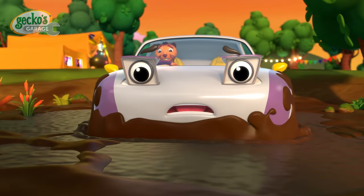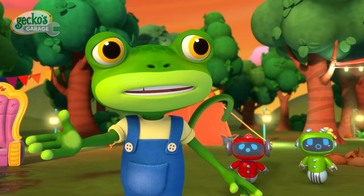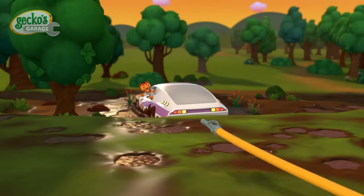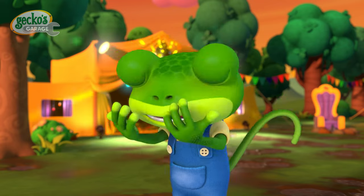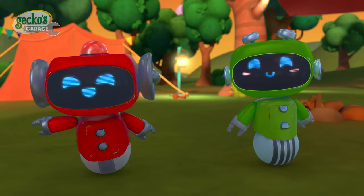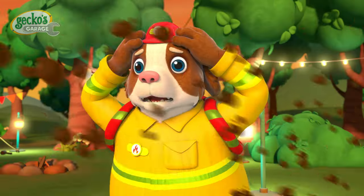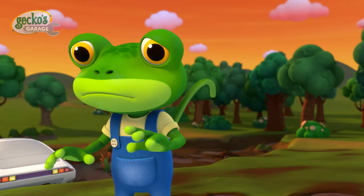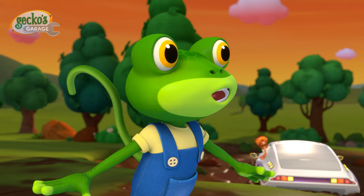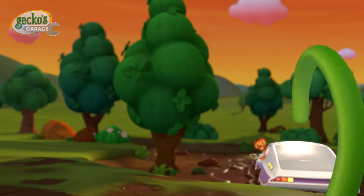We're stuck. Oh, no. Mr. Weasel's stuck in the bog. We have to help him. Grab onto Fiona's hose. Oh, no. It won't reach. Fiona, can you drive any closer? Uh-oh! Fiona's wheels are spinning in the slippery mud! Aha! We'll extend the hose and wrap it around that tree for leverage and turn Fiona's reel into a winch!